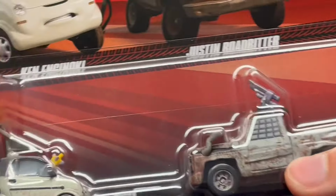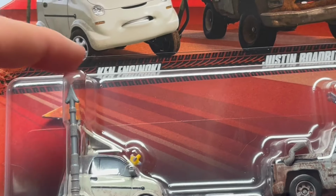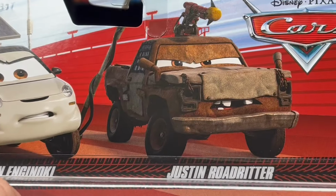But it needed to happen for these guys because, you know, I don't think it needed to happen for Justin. But Ken is obviously pretty tall. Despite him being a small car, he's very tall because he has two giant plastic pieces attached to him, which is really cool. There is Justin's artwork, though.